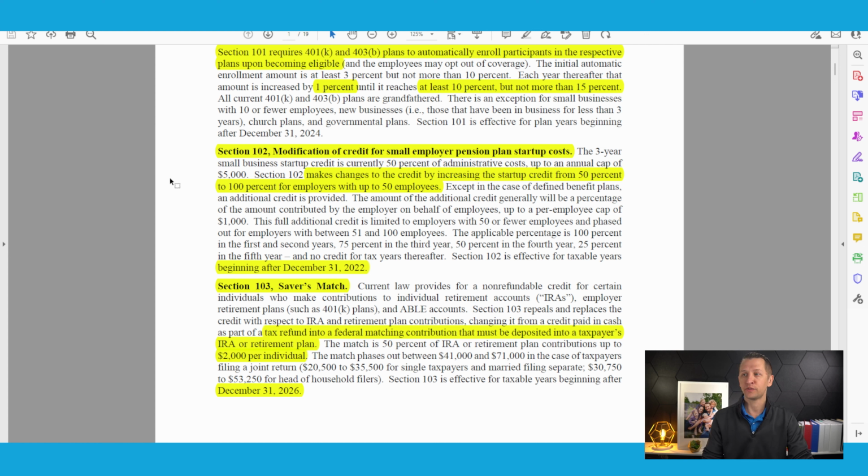Now, a lot of the dates are going to be at the end of each one of these sections, you're going to see right here. And some of these are going to go into effect in 2023, but some of them are in 2024 and beyond. So just pay attention to that start date. And this one's going into effect in 2023. So that's where we are right now.